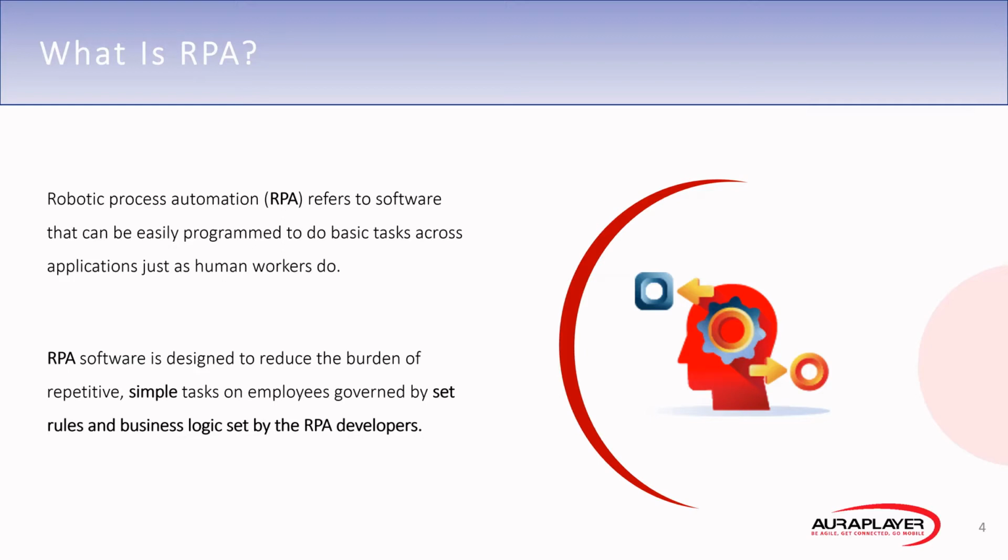But we're going to start with what is robotic process automation. It's not, of course, robots that are coming to take over the world and do our jobs, but it's basically a piece of software that can be programmed to do basic, mundane tasks across applications and mimic human interaction.